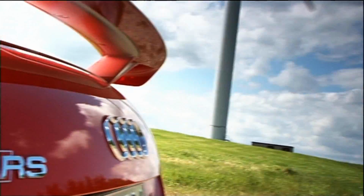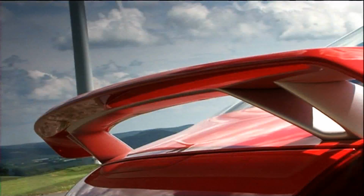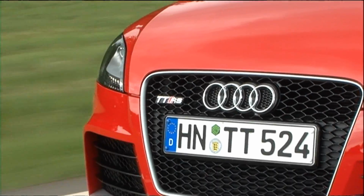This TT though is something altogether very different. Meet the TT RS. Sorry, TT RS. It's been created for one very important purpose.